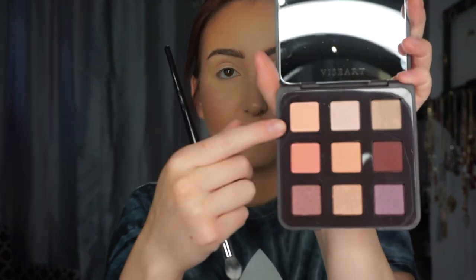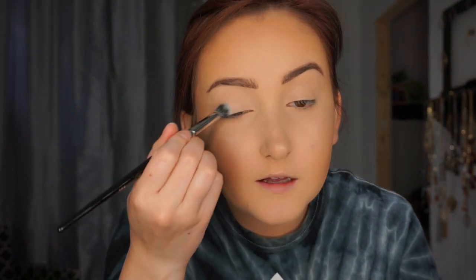So first I'm going to go ahead and set my eyes again. Okay. Just knock everything over. Okay, so first I'm going to take my Morphe E22 and I'm going to dip into this top nude shade up there. This one, I have no idea how to pronounce that. It looks like Dangerous, but it's Dangerous or something like that. So I'm going to go ahead and pack this on.